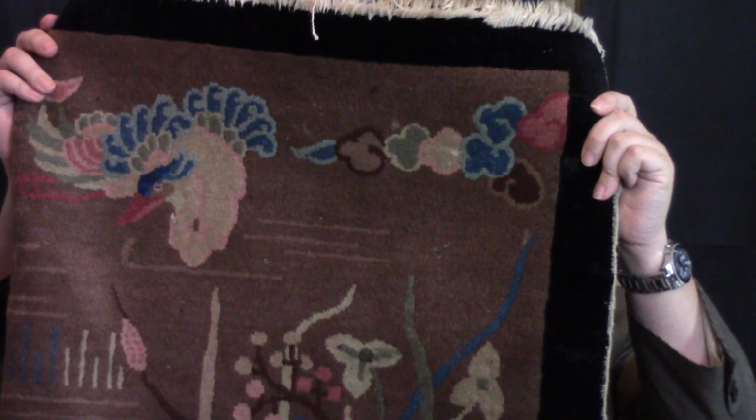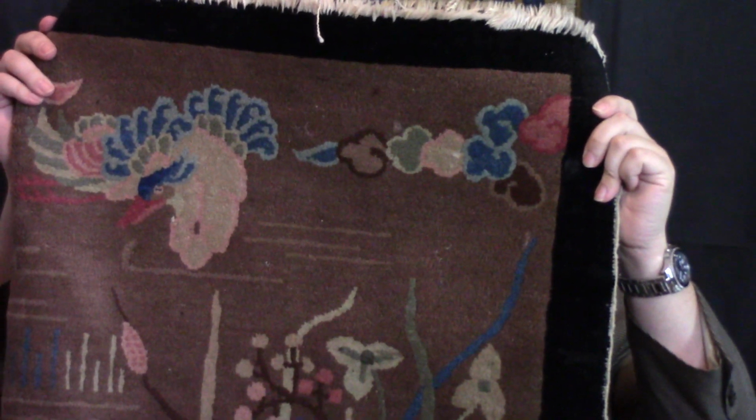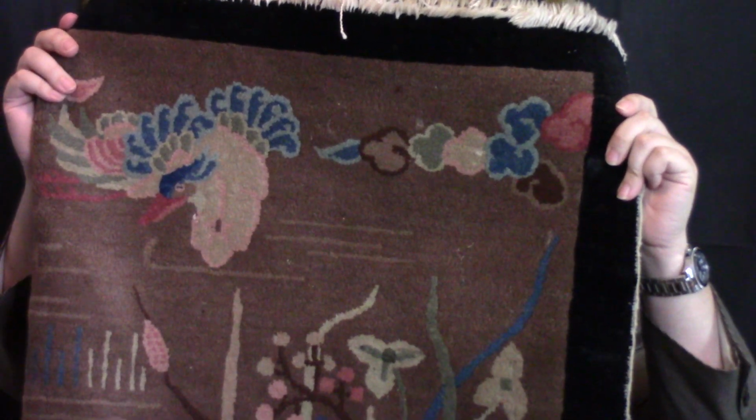This is a good example of the kind of rug that was available in European and American markets in the 1920s and 1930s. Clearly, it's made for a foreign market. The colors are very, very different. The designs are very distinctive from what a Chinese audience would think would be acceptable. The kind of rugs that were made for a Chinese market are behind me.